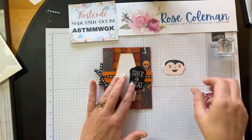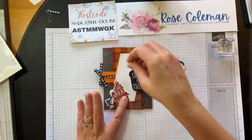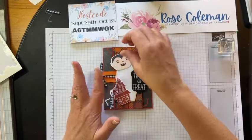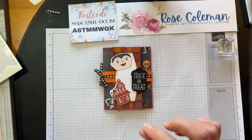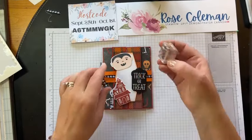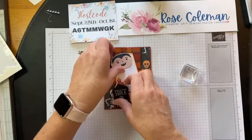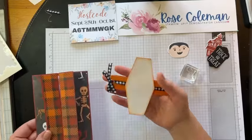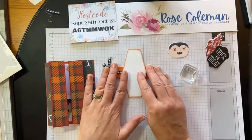Okay, so now is the fun part. We're going to decorate. We're going to put the trick-or-treat here. We'll put the haunted house there. And we'll put our Dracula up here, but there's still some white space going on in here that I kind of want to fill in. So now we can come in with the bats and fill in our pieces. Now I probably should have done that before I had it on the card, but let's take the belly band off so we don't have so many layers that we're trying to stamp through.